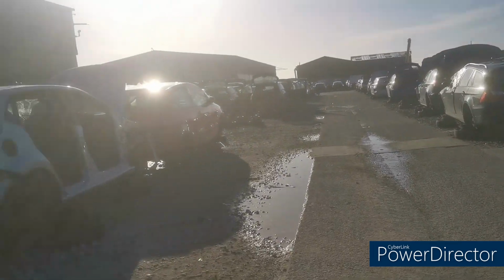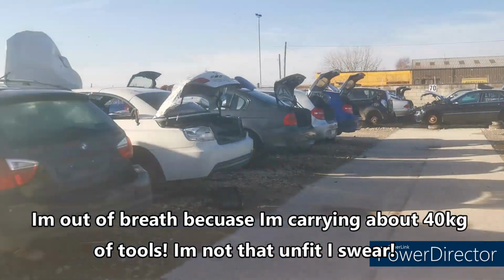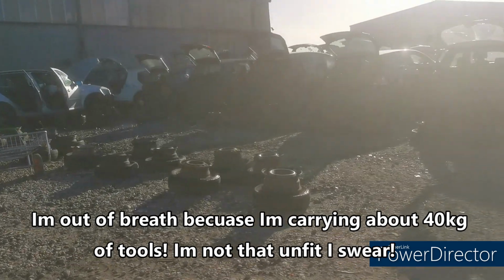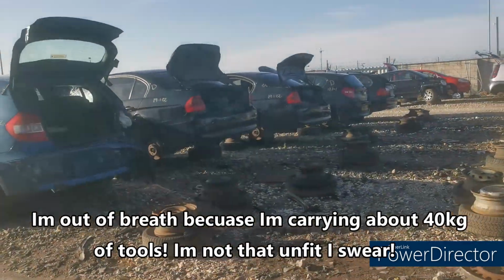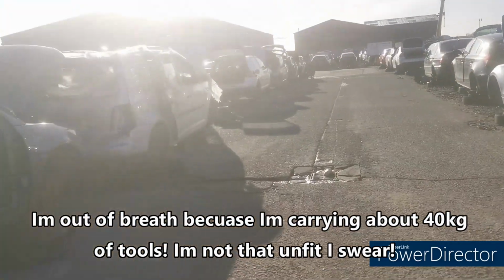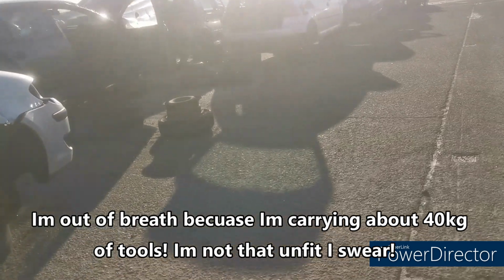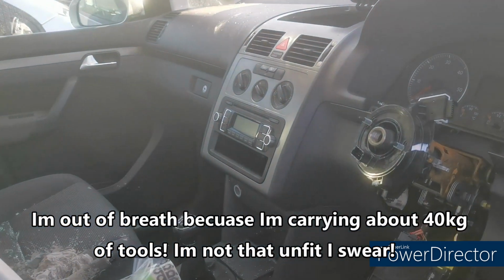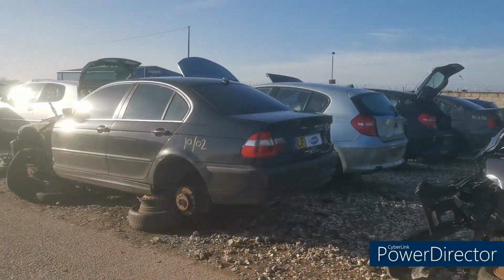Here's the yard. Massive place. So I'm obviously looking for Volkswagens. This is the Volkswagen section. It's all quite well organised. So you've got BMWs, some French stuff at the back. There's one to run. We're coming to have a look at that in a minute. Still quite a few bits left in there by the looks of it, which is good news. As I say, this is run by Copart, this breakage yard.